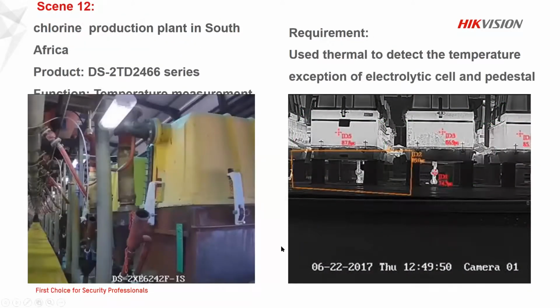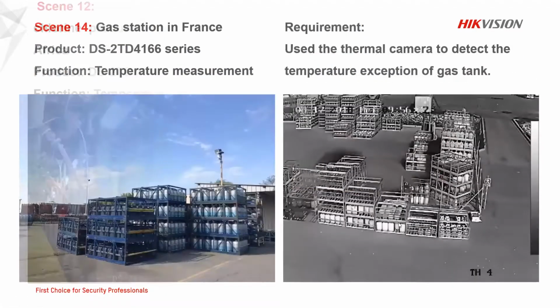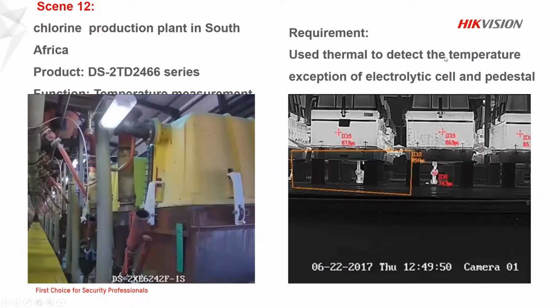Another one, a chlorine production plant in South Africa, with 2466 cameras. The 2466 is a stainless steel camera. So what they do is they're measuring certain areas here. Is that a video? No, it was not a video. They use the thermal camera to detect the temperature exception of the electrolytic cell and pedestal. So just fire prevention and temperature monitoring.